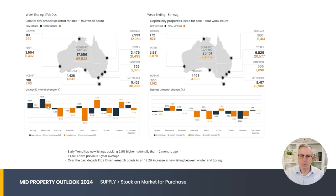Now, what's leading that story here about Melbourne's challenges from a price point of view is we can see that looking at the total listings, that's now 11.8% higher than what it was, compared to 9.6% back in December. And that's a reading of the 18th of August. But we can see that Sydney is still quite a tight market. It hasn't seen any additional supply come on.